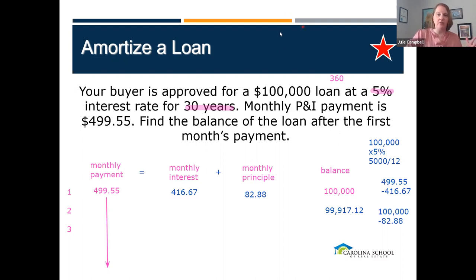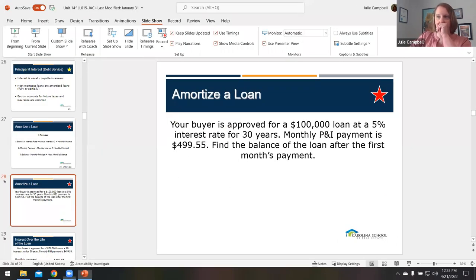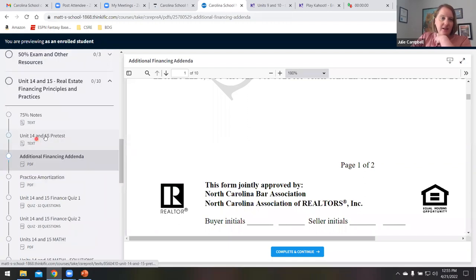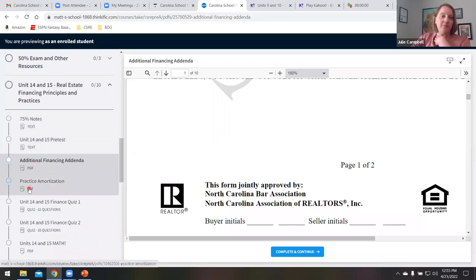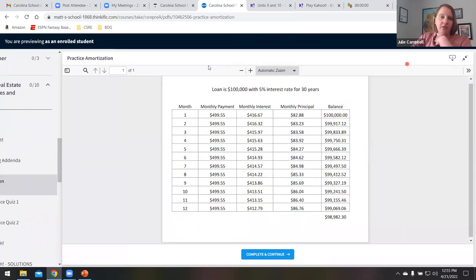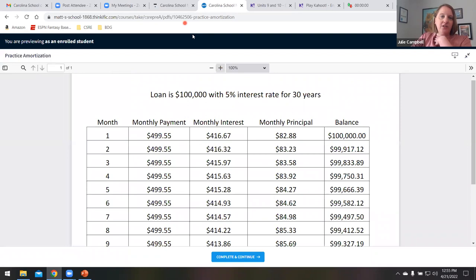Let's kind of step back and look at the big picture, and we'll pick back up here on Thursday. We'll start here on Thursday. But if we look at the big picture, if we go into Learn Test Pass in the Unit 14-15 material, I have a practice amortization. This is the same problem that we just started. So what we just did together in class was month one.